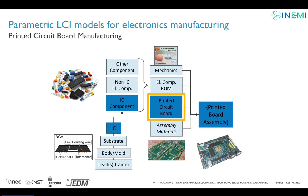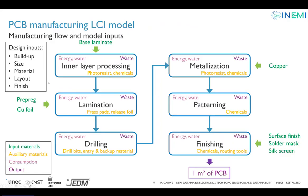Now, as I mentioned, I want to focus on the printed circuit board manufacturing. And what we did here is we built an LCI model at this point for multi-layer PCB manufacturing. So we have the, let's say, high-level process flow where we start with the inner layer processing, laminate all the inner layers together. Then we do the drilling, metallization, patterning of the outer layers, and apply finishing, surface finish, and the solder mask. And at each of these steps, we take into account the energy consumption, water use, waste generated, and then also the various auxiliary materials that are used, like, for example, photoresist or press pads, backup material for the drilling.